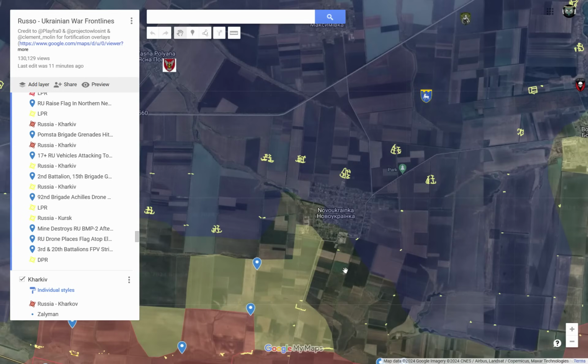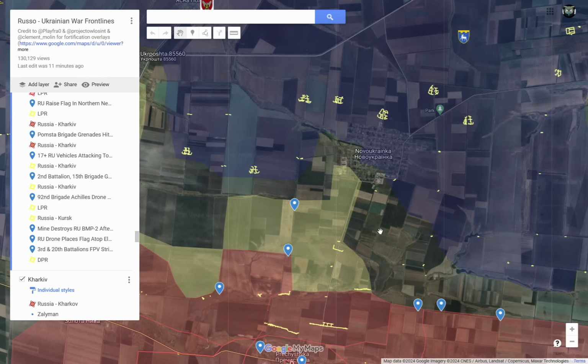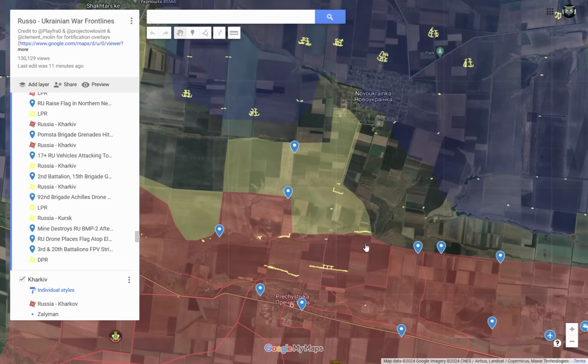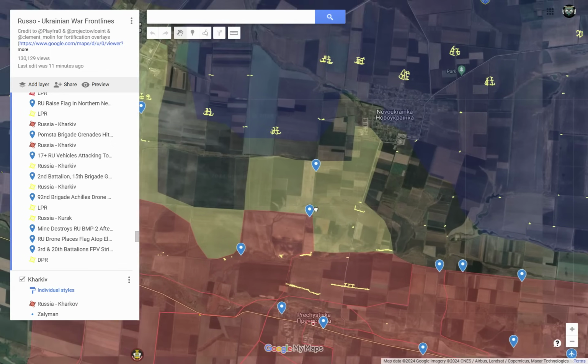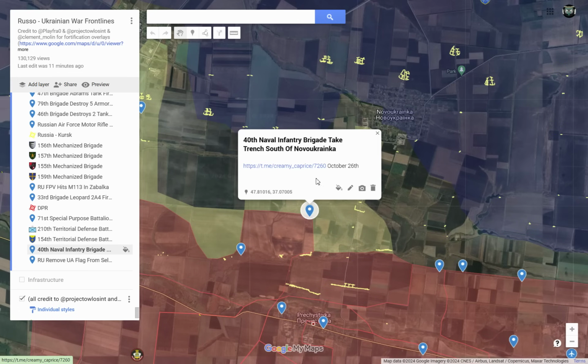You can also see it over here with Novoukrayinka. Russian forces being able to infiltrate with relative ease into the village itself, and there were very little clashes on the outskirts. It was just the Russian forces getting control of Protistivka, and ever since being able to push westwards, and now out of nowhere pushing northwards. Simply no ability for the Ukrainians to counter it, given everything else that is unfolding.